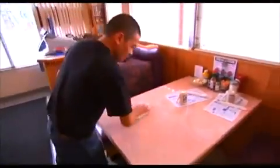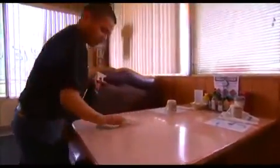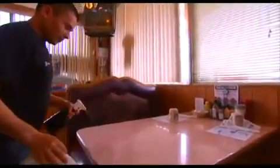Our busboy goes around and sprays the tables, and he also uses a rag that's been soaked in the 2.5. Disinfected, cleaned, without any bleach smell. We have the health department here. They do a routine checkup.